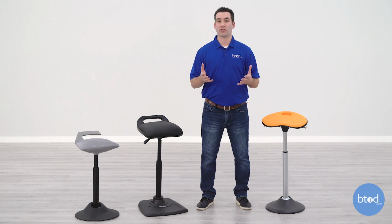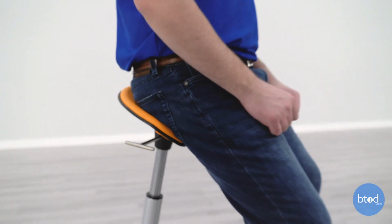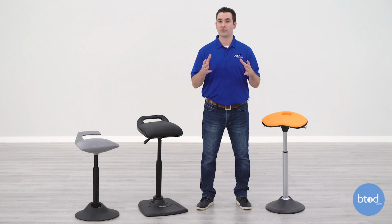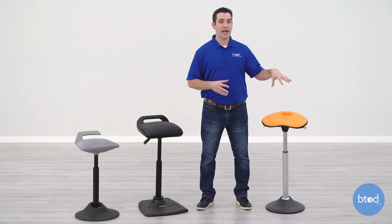The next problem that we're going to look at is that most standing desk chairs are designed with seats that are not very comfortable. This is probably our biggest complaint from our customers when buying a standing desk chair. So I've got chairs from 3 different manufacturers here. We've got the MoveMan, the VariChair, and the Mobis.